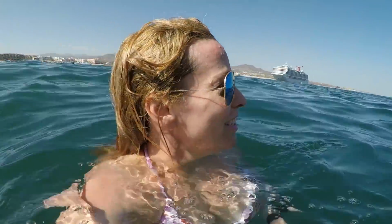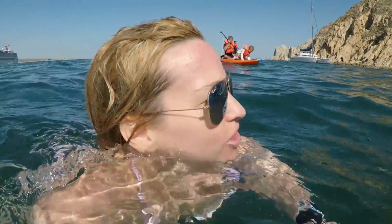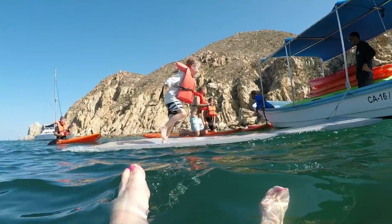Doing great. Super fun. The water doesn't feel as cold the second time around for some reason, but it's definitely refreshing. Kind of like it was last May when we were here for the birthday cruise on Carnival Miracle.